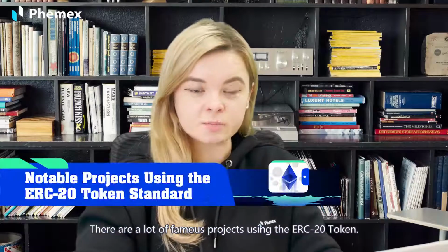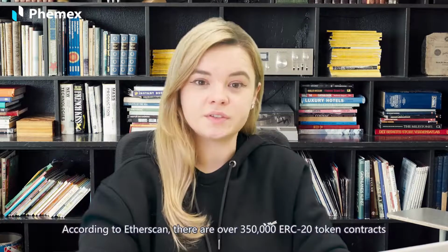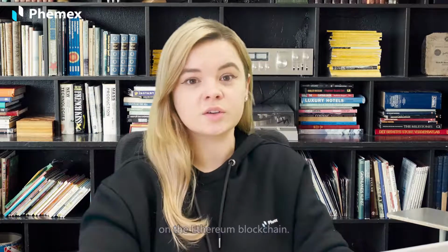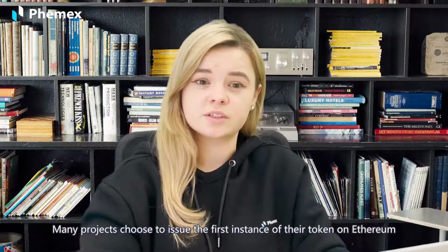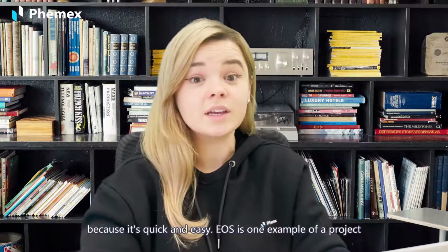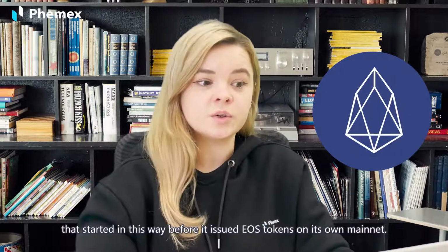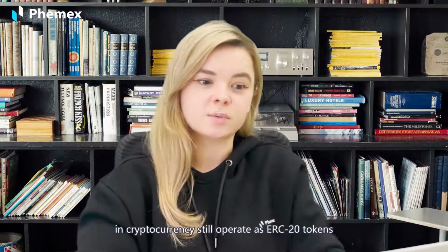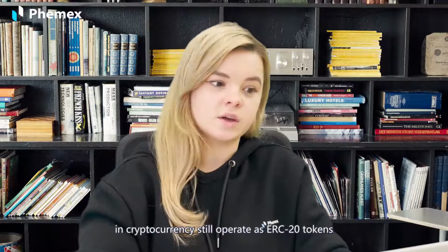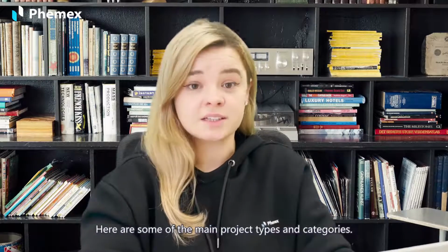There are a lot of famous projects that are using ERC-20 tokens. According to Etherscan, there are over 350,000 ERC-20 token contracts on the Ethereum blockchain. It's fair to say that at least some of those will be dead coins. Many projects have chosen to issue the first instance of their token on Ethereum because it's quick and easy. EOS is one of the examples that started in this way before they issued EOS tokens on its own mainnet. However, some of the best known and well-used projects in cryptocurrency still operate as ERC-20 tokens and will likely continue in the long future. Here are some of the main project types and categories.